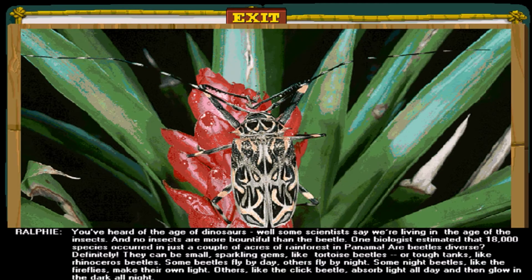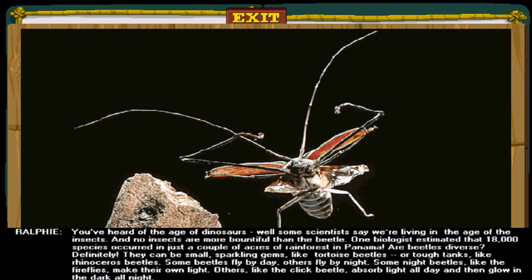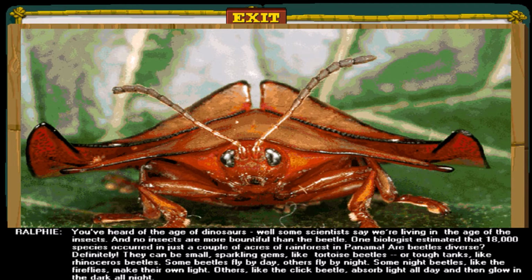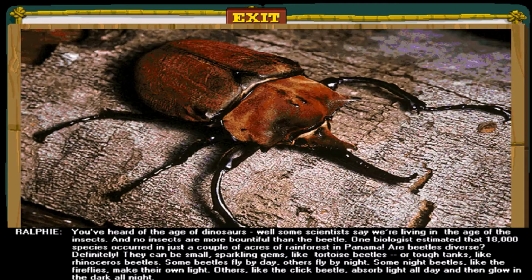Beetles. You've heard of the age of dinosaurs. Well, some scientists say we're living in the age of the insects. And no insects are more bountiful than the beetle. One biologist estimated that 18,000 species occurred in just a couple of acres of rainforest in Panama. Are beetles diverse? Definitely. They can be small, sparkling gems like tortoise beetles, or tough tanks like rhinoceros beetles.